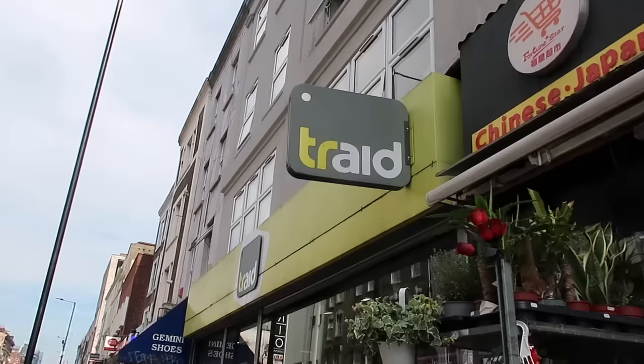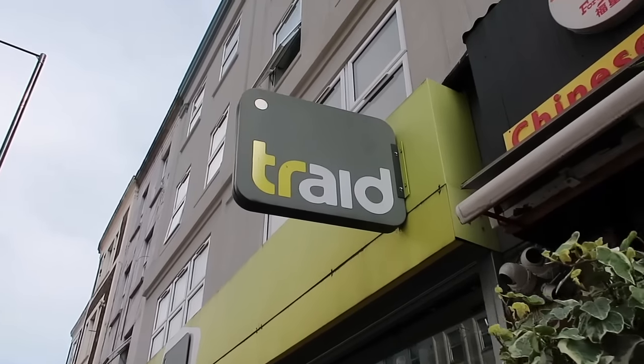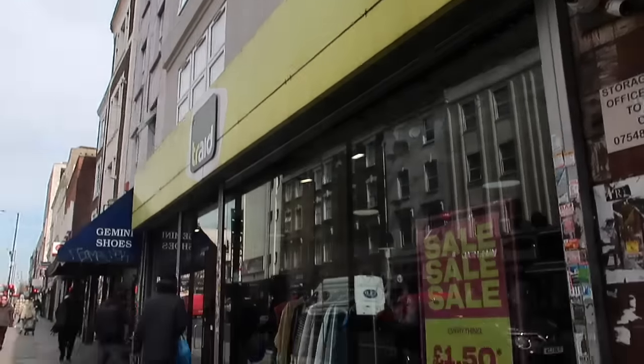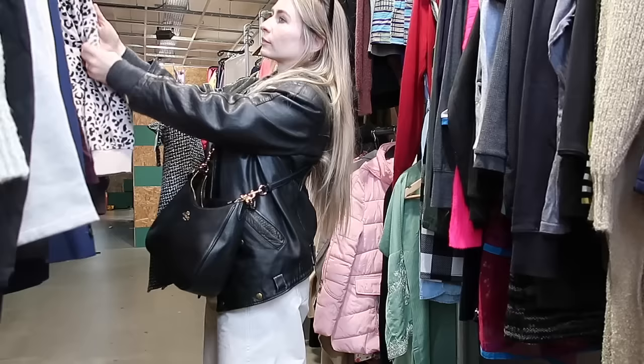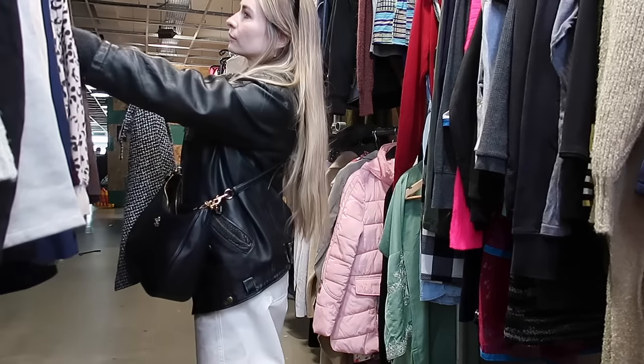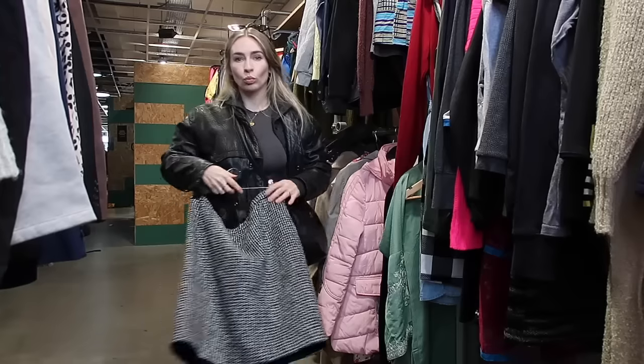I've just got to Dalston. Nearest station is Dalston Kingsland and we're going to walk to one of my favourite charity shops of all time. Almost opposite Dalston Kingsland station is one of my favourites, which is called Trade. Now when I went there was a sale on everything. Everything was £1.50, which was absolutely incredible, but also carnage.